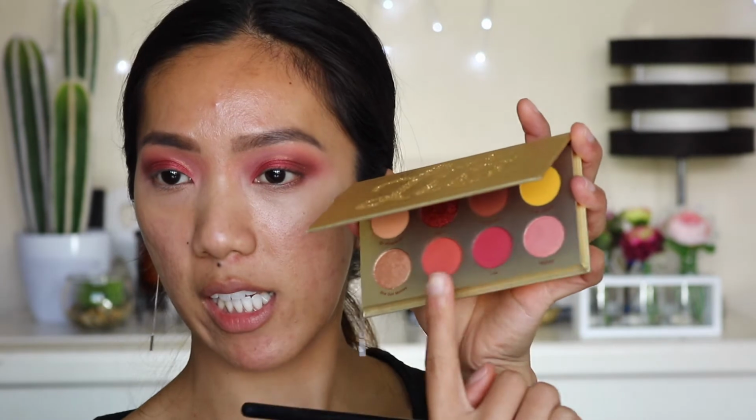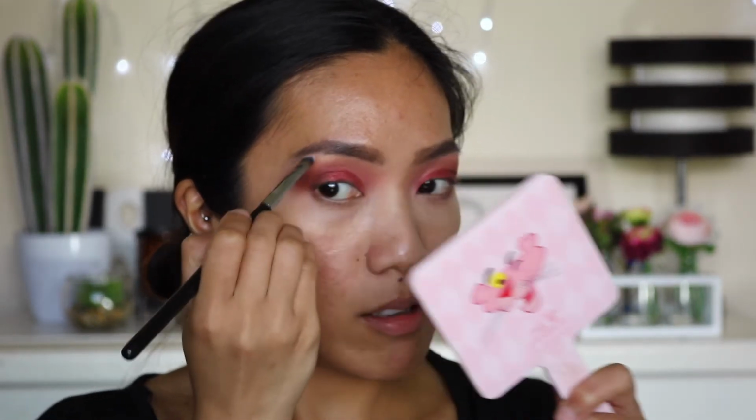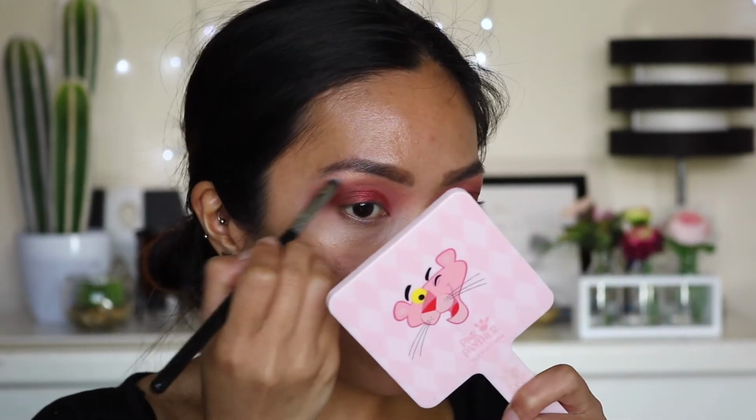So for the brow bone highlight, I'm going to pick up the shade Badin, which is this one right here, and I'm going to pop that on the eyebrows as my highlight. I'll just quickly pop on some lashes and we're gonna come back and do our face.